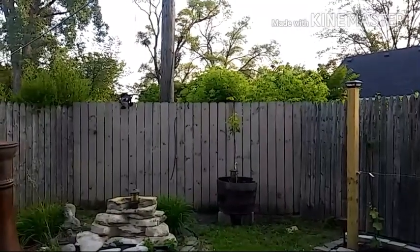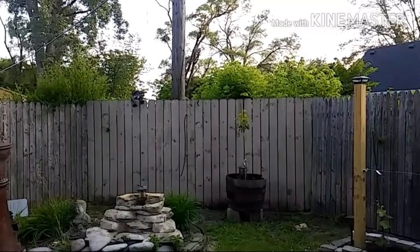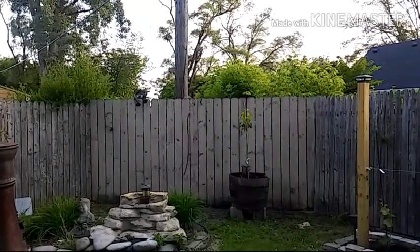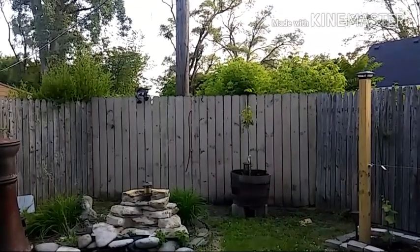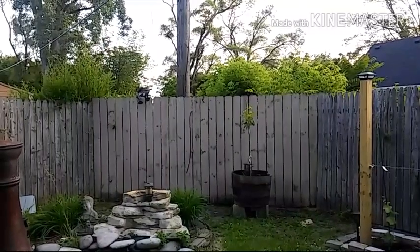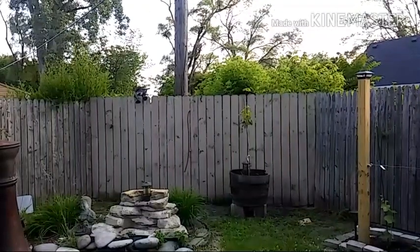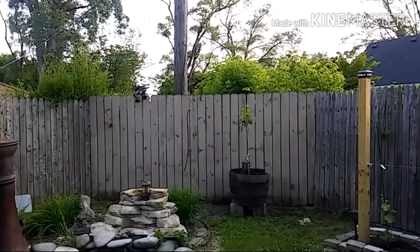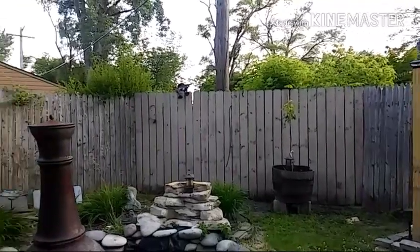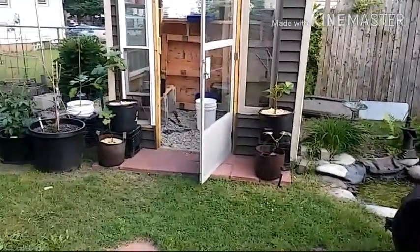Over here, my Red Heaven peach tree, I think I'm going to have to move it. I walked over there earlier today and one of my limbs was broken, and I think it was because of a squirrel playing off of that gate. They like to run that gate a lot, so I might have to move that out the way. Also, I still haven't cleaned that pond out. Still dirty as ever.